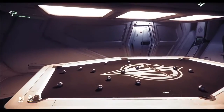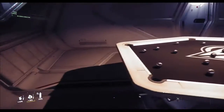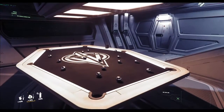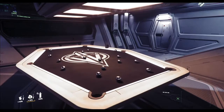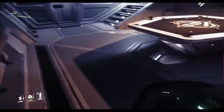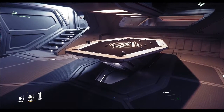Again, I don't know if this will be in the final product or not, but you can't actually play pool here yet. It's literally just for show. Which is kind of silly, because it seems like an awful waste of space if that is true. So I do hope that they plan to make this a playable room of pool.